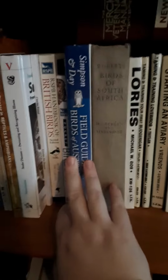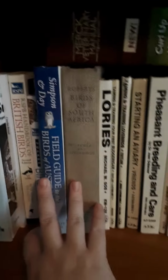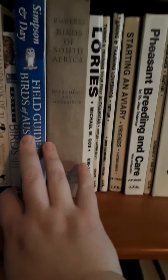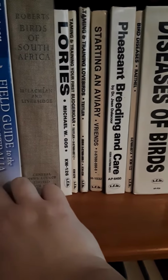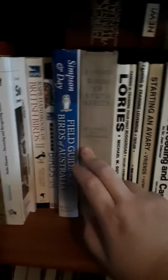One of my collecting goals for my books is to build up an assortment of field guides for birds from around the world. Haven't been doing too well with that. I've only got four, but two are for Britain, the UK, one for Australia, a really old South African one. I'd like to have more birdie field guides, but I'm not really seeking them out. It's just what I find when I go op shopping and what people give me.